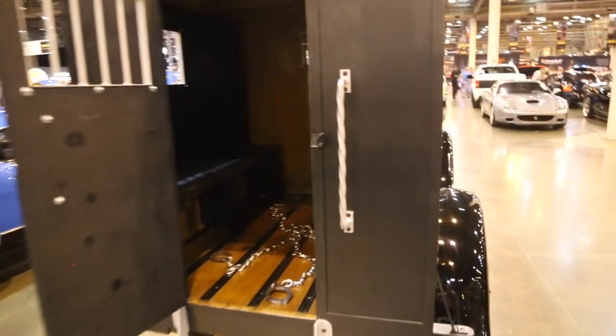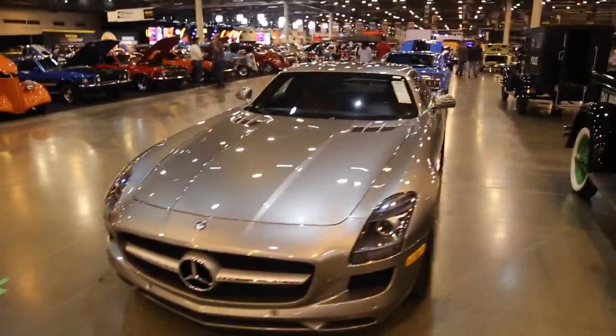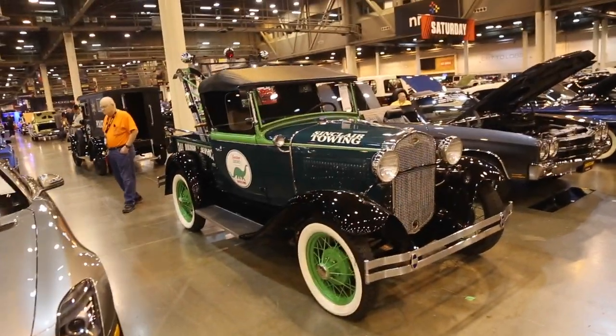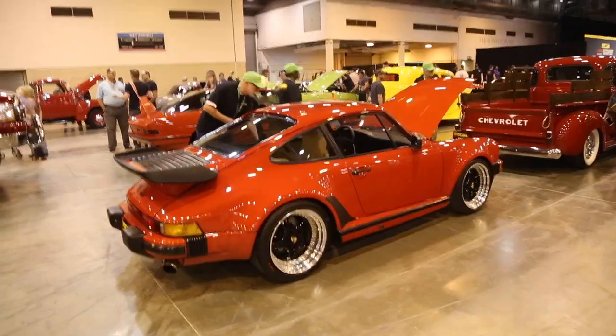Yes, it's amazing. We got the Mercedes-Benz SLS with the gullwings because it is a hard top. The coupe, very nice. Next to the Sinclair Photos tow truck. Where are you at, AJ? Your car's right here. Because it's very clean.